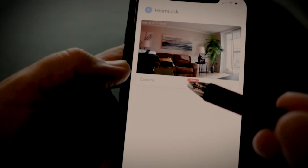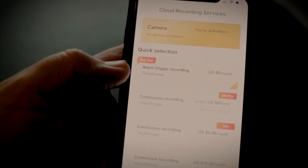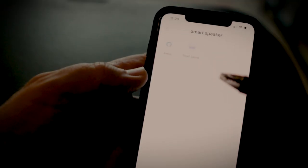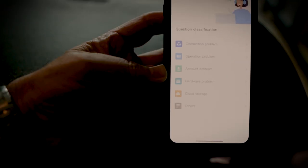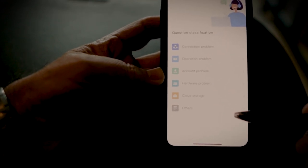Pressing the center button here where it says free is where you can display your options in regard to subscribing to a cloud service. You can also link this to Alexa or other smart speakers you may have in your home. And if you have any issues, there's access to plenty of troubleshooting and online support.